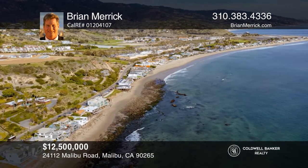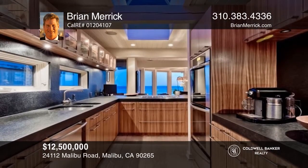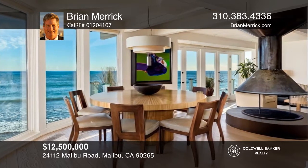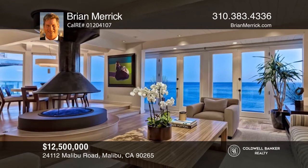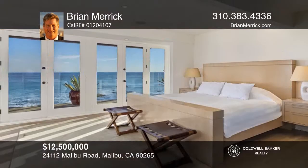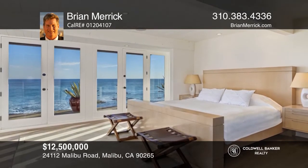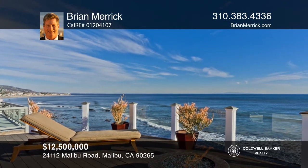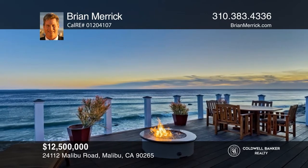Don't miss this great Malibu property with outstanding coastline views. This impeccably maintained home has a contemporary organic feel. The open kitchen combines zebra wood, leather-finished black granite, and glass cabinetry. The dining and living rooms are centered around a circular fireplace and opens to the deck. The primary suite includes an office and a fireplace. The massive rooftop deck offers a fire pit, spa, and an outdoor kitchen. Fall in love with your future home by contacting Brian Merrick to schedule a tour.